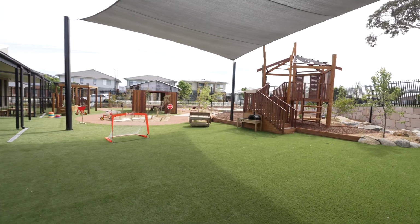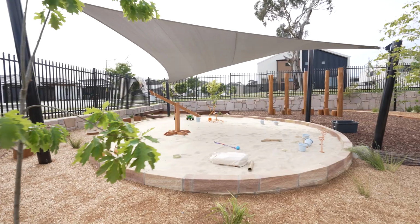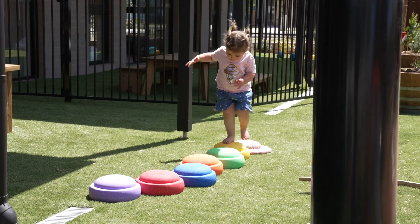This is what we call the big yard. So our nature-inspired learning environment is something that we are so incredibly proud of. The space is bigger than we require under legislation, but we wanted the children to have room to move, to run, to play soccer, to climb.